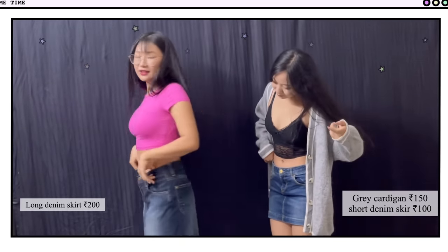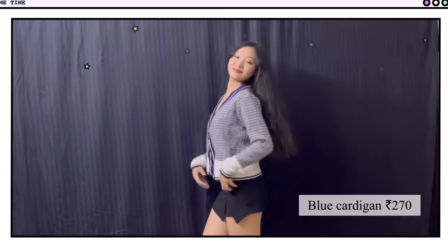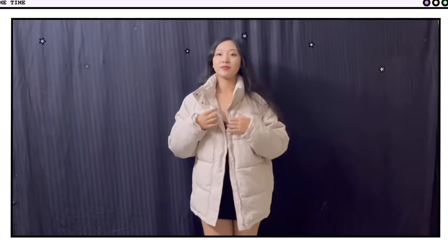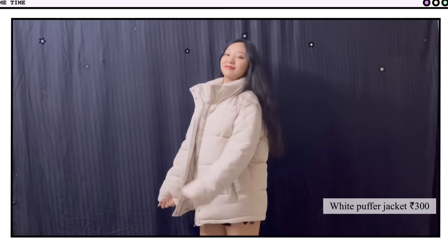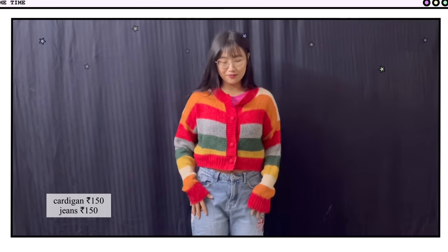Ta-da! I love the color, I love that it's dark. Next, that's a cute cardigan she got for 150. Oh, 270. This one is 270, the most expensive one. And look at this cute bomber jacket that she got for how much? 300 rupees. Yes, 300. So pretty, so nice. Ta-da! And after her, I'm back with mine.